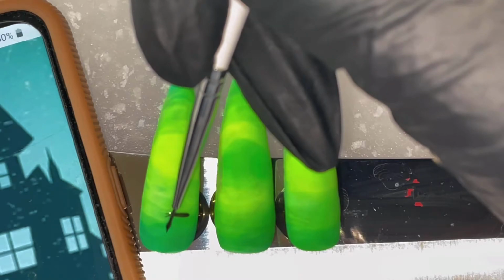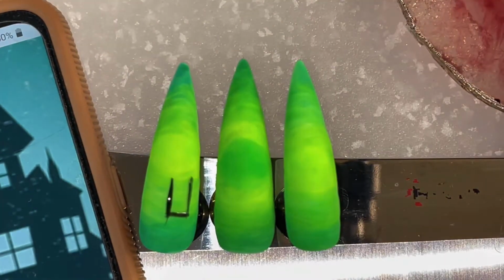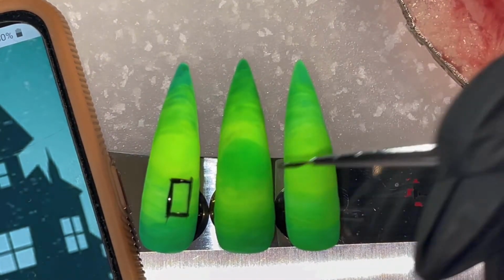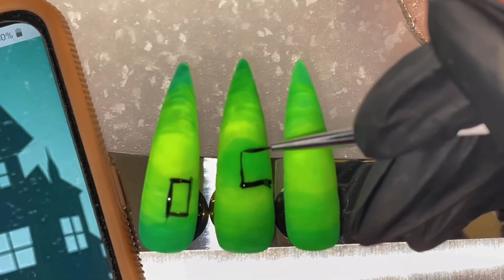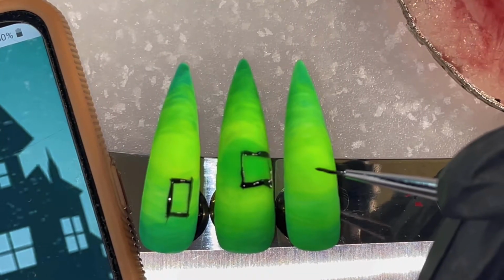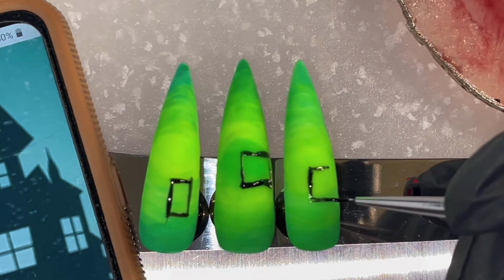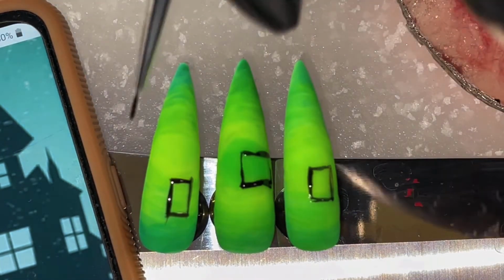Something that I do, I don't know if other people do it, but I kind of do a dry sketch, if that makes sense, because I know the magic of rubbing alcohol, and I like to do my nails in steps so that if I do mess up, I can wipe it away. So I'm sorry if some of this looks a little messy at first, but trust the process, because your girl is sketching and bringing out her inner artist. So just please enjoy the process.